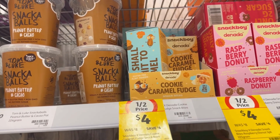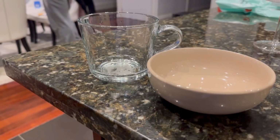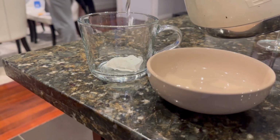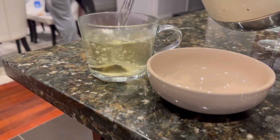If you know me, you know I've always got to have something sweet to end the night, so I'm picking up these caramel fudge bites, and I'm also having some raspberry leaf tea. So it's my time of the month, and this is really great if you're having any cramps or if you're having bloating or water retention. This really helps alleviate some of the PMS symptoms.